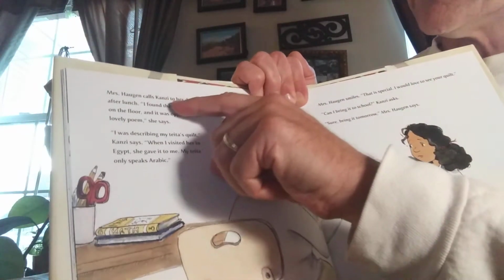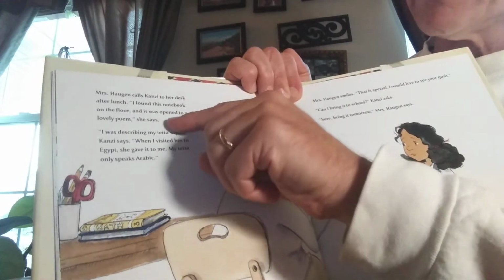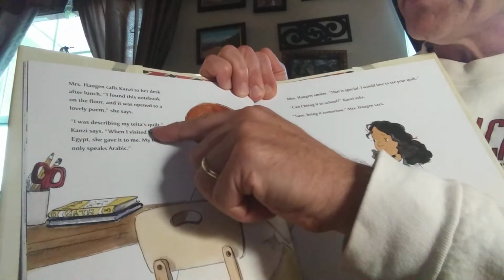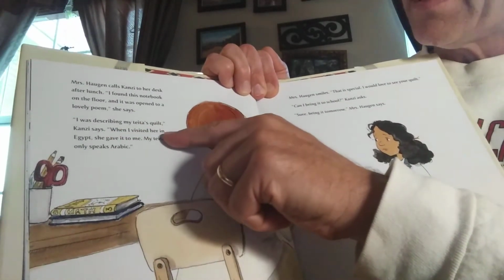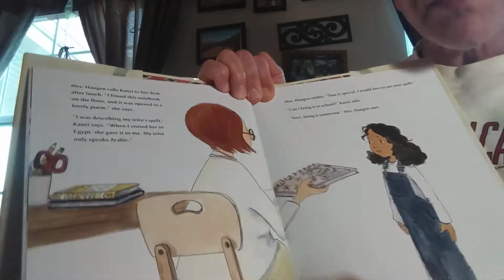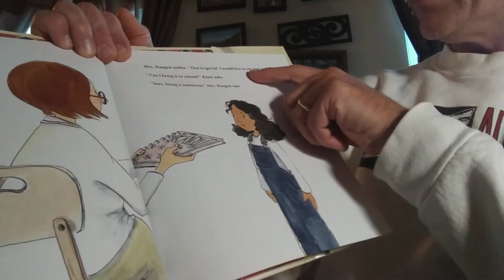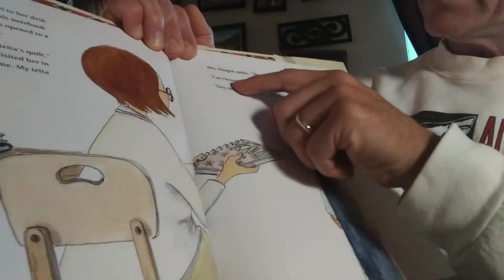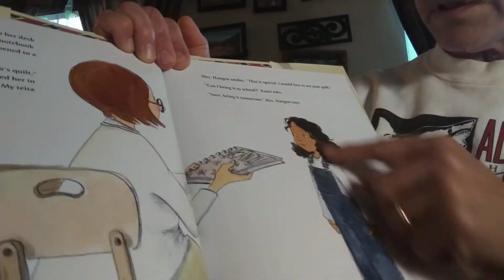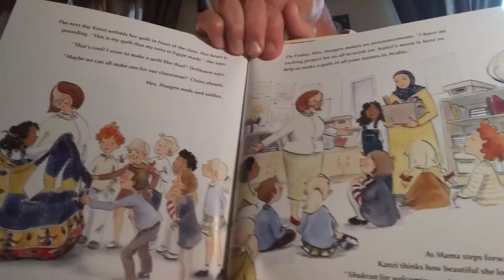Mrs. Hagen calls Kanzi to her desk after lunch. "I found this notebook on the floor, and I opened it to a lovely poem," she said. "It was describing my Tatia's quilt," Kanzi says. "When I visited her in Egypt, she gave it to me. My Tatia only speaks Arabic." Mrs. Hagen smiles. "That's special. I would love to see your quilt. Can I bring it to school?" Kanzi asks. "Sure, bring it tomorrow," Mrs. Hagen says. So she's being a cool teacher.